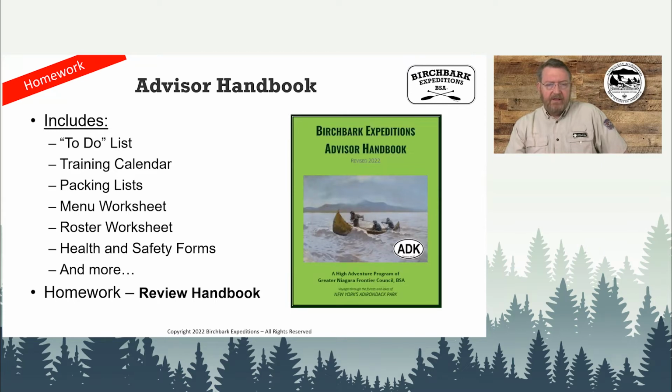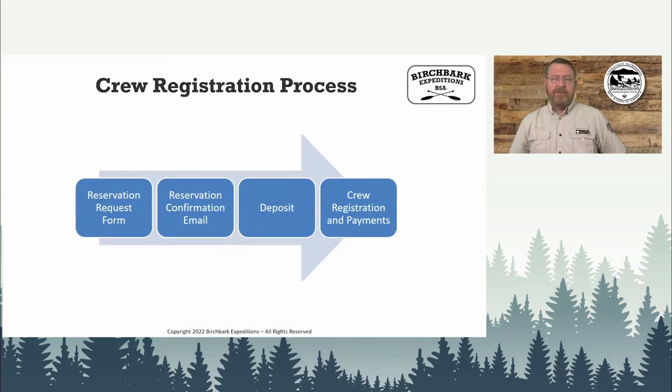All right. Next, let's spend a couple of minutes talking about the crew registration process. We have a new crew registration process that some of you have already completed, and thank you very much for doing that. But I want to kind of step everybody else through it. So all of you have completed what's called the reservation request form. Just to kind of let you know how this works. It comes to me, we look at our schedule, we look at what availability there is, and based on your choices, and how many youth and adults you've got, we'll respond back with, yes, we can accommodate that week. And that happens in that confirmation email.